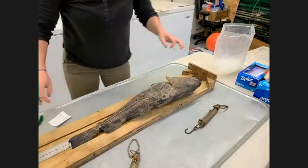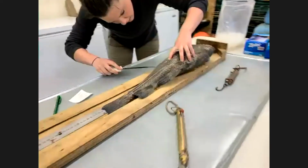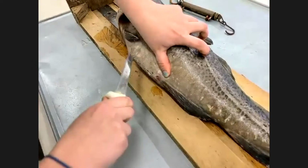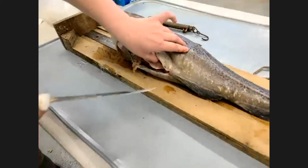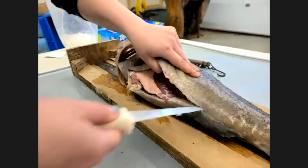So first we want to find out whether it's a male or female. Do that. Coming into the fish just here. Fair warning, cutting open a fish can be a little bit gross. So if you are a little squeamish, just be prepared.